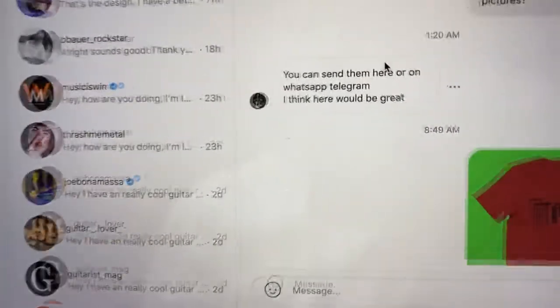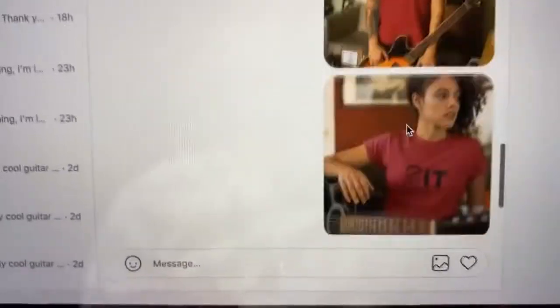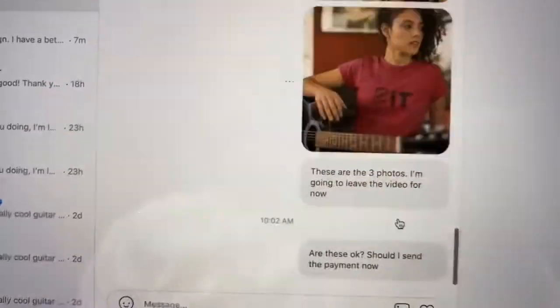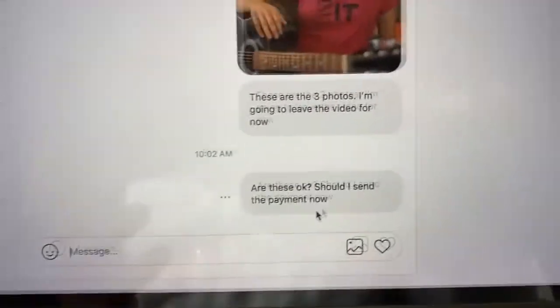Last night, they told me how to send them, and then I sent them the three pictures. So this one, which stands out quite nicely, this one, which blends in with their feed, and this one which blends in with their feed as well. I wanted a man and a woman. All right, and then I said, "These are the three photos. Are they okay? Should I send the payment now?" So I'm waiting for him to respond. He said that he would be able to post them on Tuesday, so hopefully that actually happens.